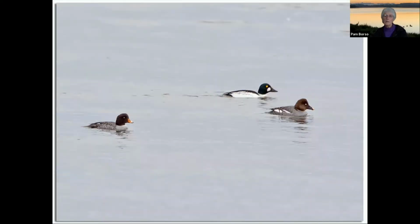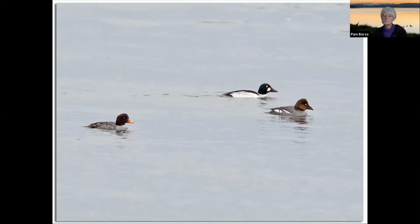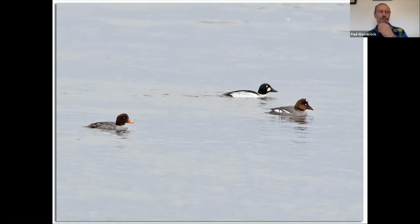Here's... Paul, you tell me, I forgot. This is a pair of Common and then a female Barrow's in the back. So Barrow's with the orange bill. Yeah. You can tell the females apart by the bill. But where it really is the problem is the young birds have uniformly brown bills, and it can be really difficult to tell them apart. You've got to look for that large head shape with the steeper brow that the Barrow's goldeneye has.